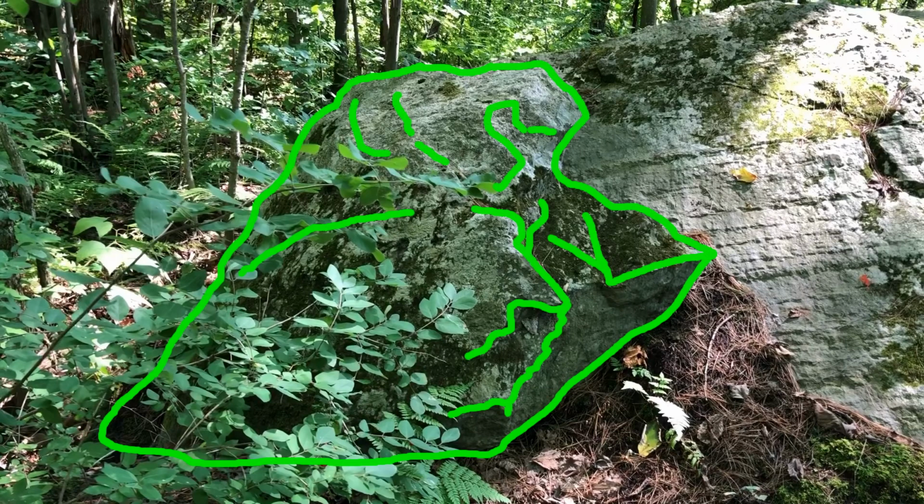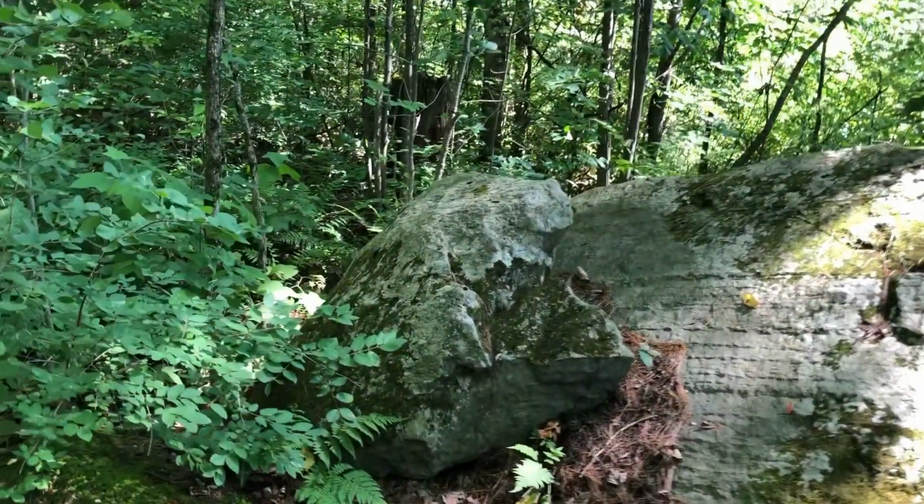This first one at Colchester Pond was on the thicker side, sort of a tapering triangular pyramidal shape.